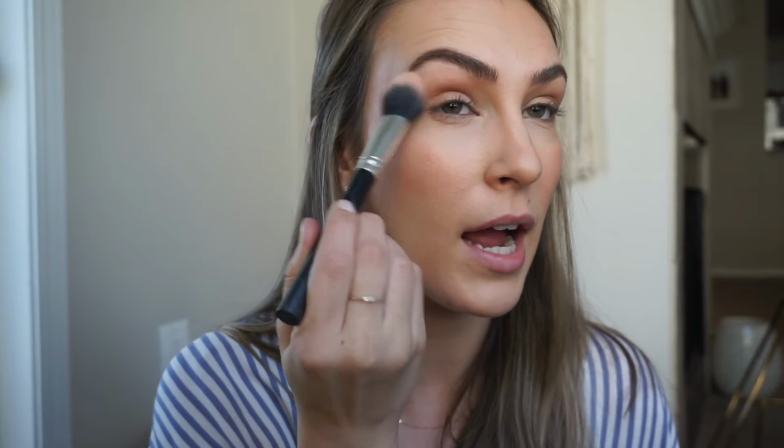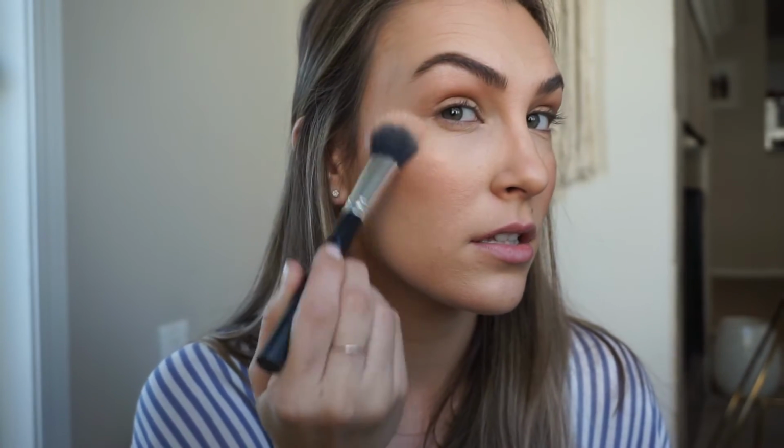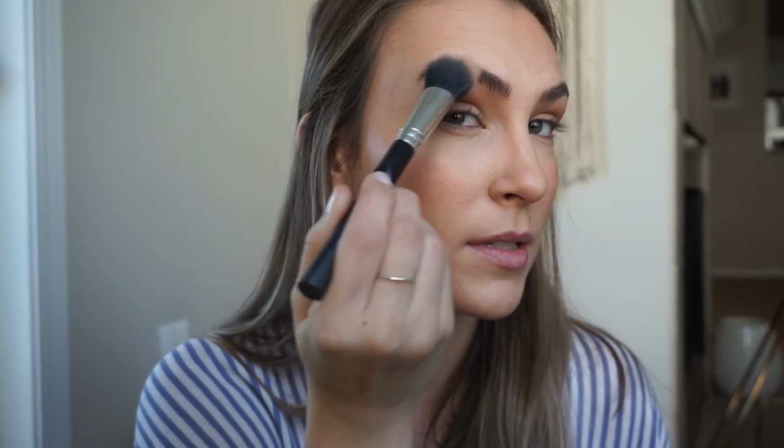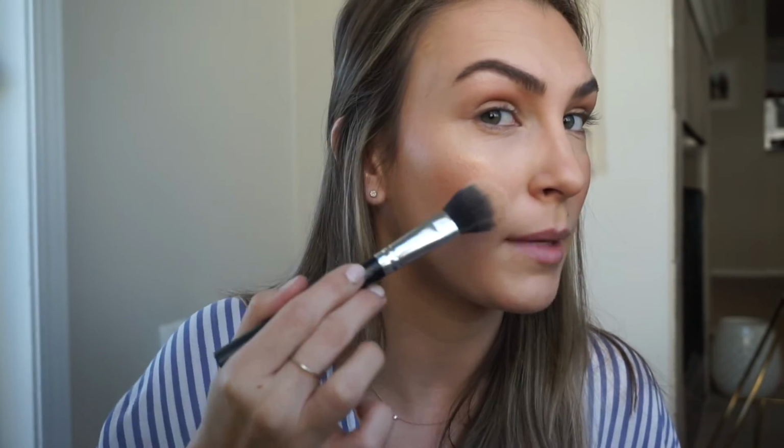It's a soft focus highlighter, and I'm going to start at the top of my brow and then work it down right here into my cheek. So I'm kind of keeping it like in this C position, and I just think it looks really natural when the light hits you. Like that's where your face would be gleaming, right? This is kind of my new way of doing my highlighter.